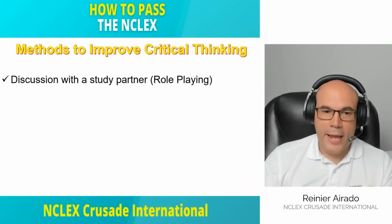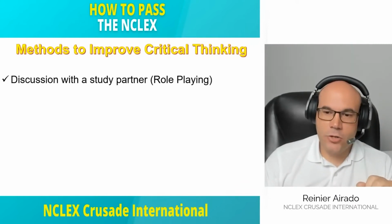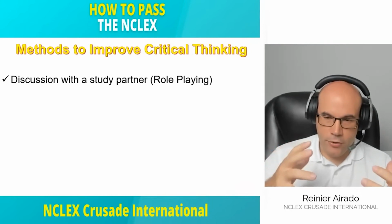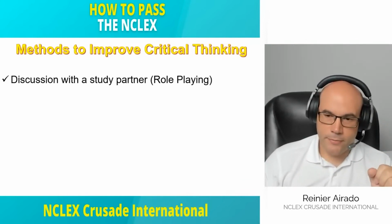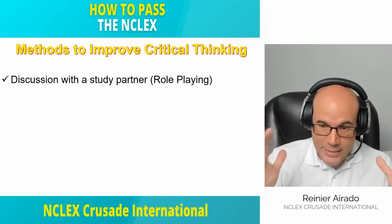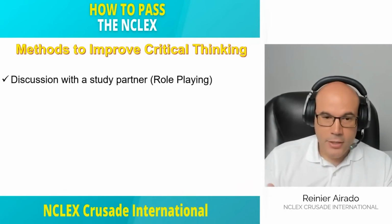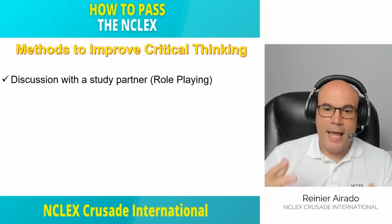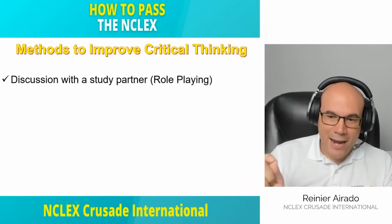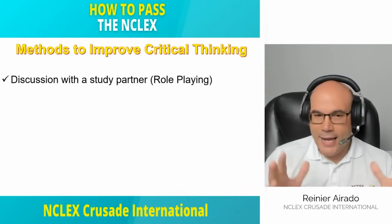But role playing, how can you do role playing? Basically, you get a scenario and you tell the other nurse, the other student, listen, you are in a hospital, okay? Don't put the question itself. Talk about the question without the question. So one of the students is reading the question, knows the answers, and is putting a scenario to the other nursing student. Hey, John, I got this question for you.